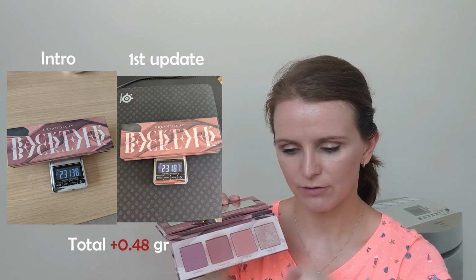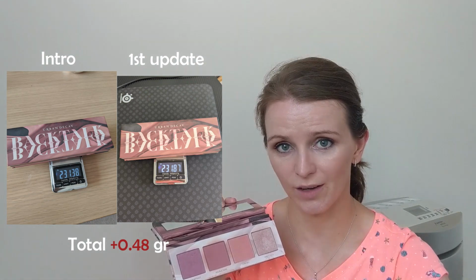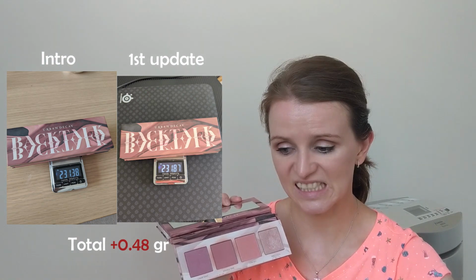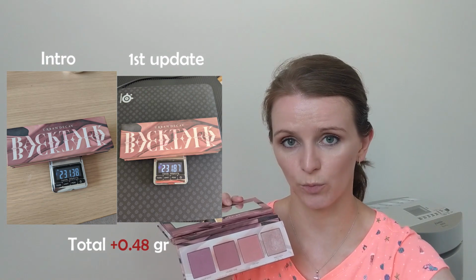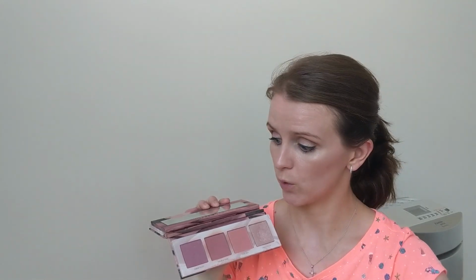Backtalk palette went from 231.39 grams to 231.87 grams. That's a gain of 0.48. I'm appalled. I'm literally appalled. We will see what's going to happen next month, but at the moment I'm really not happy about this. But I want to use the blush because it's really pretty.